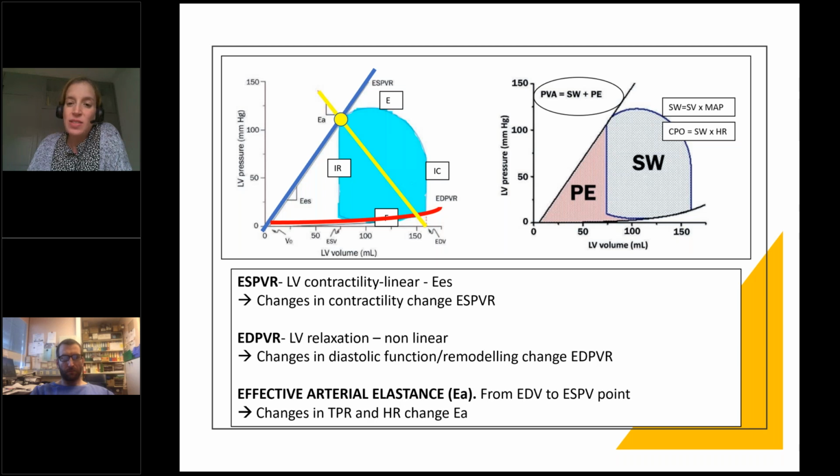Right, so let's look now at the right-hand side of the screen. We have again the PV loop. The PV loop helps us also understand the myocardial oxygen consumption. What I want you to remember from this slide is that the area within the PV loop is called the stroke work. That's calculated as the product of stroke volume multiplied by the MAP. And there's an interesting concept that you've surely seen in the literature in the last few years that's derived from here, the cardiac power output, which is a product of the stroke work multiplied by the heart rate.